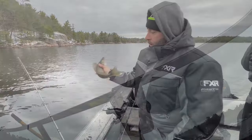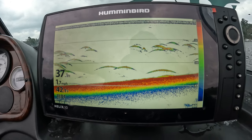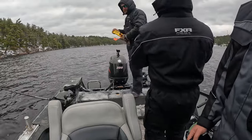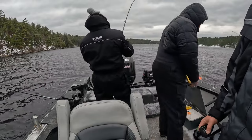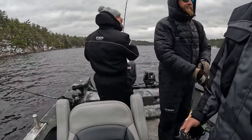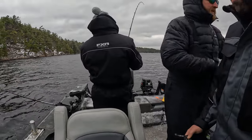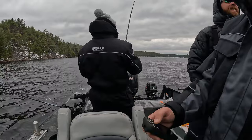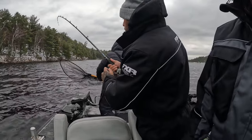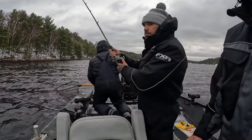Here we go. Beautiful. They're everywhere. Absolutely loaded in here. Me and the fish now, boys. Oh, this feels like a good one, actually. It's not so small. Yeah. Not a little guy by any stretch, I don't think. It's a nice fish. It's a decent fish. Oh, nice fish. Dang. Boom. It's in the net.